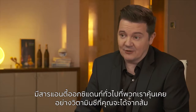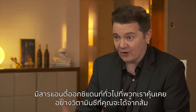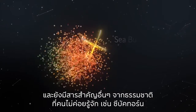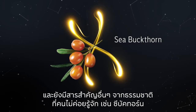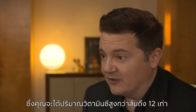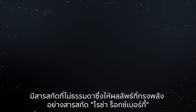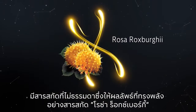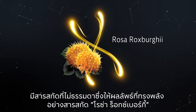There are some very common antioxidants that we're all very familiar with, things like vitamin C you will get in oranges. What's less well known is other ingredients, natural actives, like things like sea buckthorn, for instance, where you're going to get 12 times the amount of vitamin C that you would actually get in an orange. Even more unusual extracts, which have got very powerful effects, are things like the Roxburghii extract.